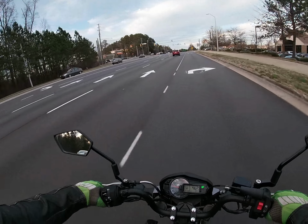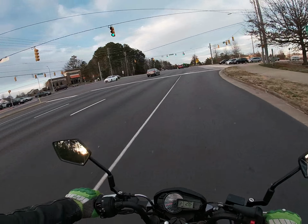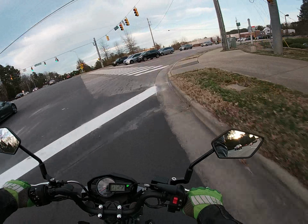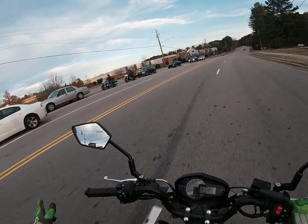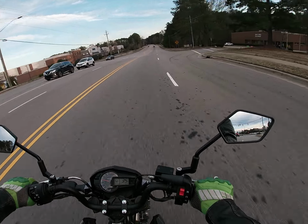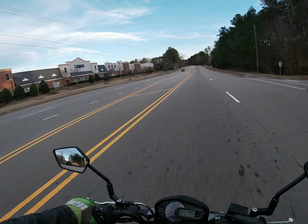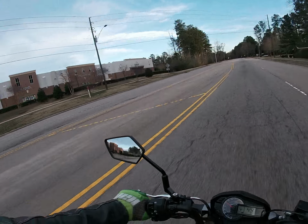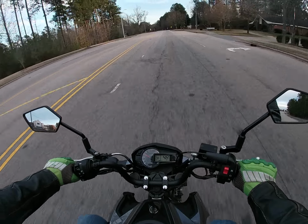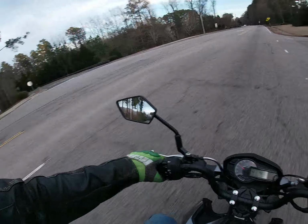I really don't see a whole lot of these bikes around. Here's two bikers. They're gonna be like, what the hell is that guy riding? I'm gonna wave to him. See if they'll even give me a courtesy wave back. Hey, we got a nod. Oh, God. This bike probably weighs less than that guy. I love it.